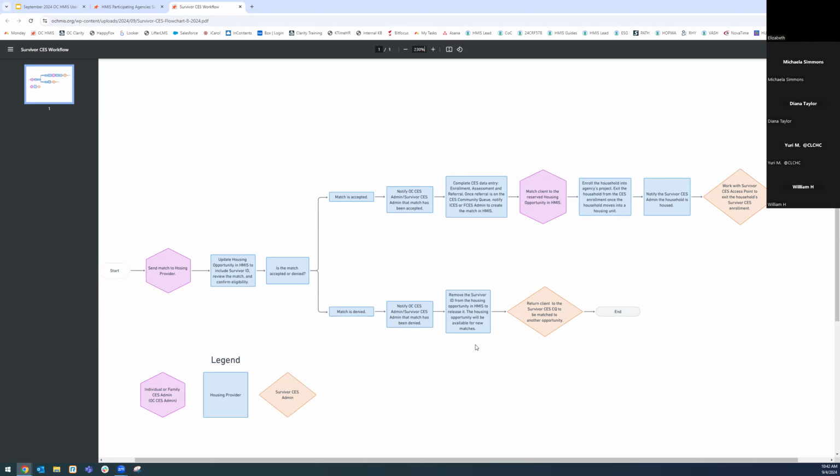They would go back into the housing opportunity and remove the survivor ID. This is releasing the opportunity so that it's available for new matches. And the survivor CS admin would return the client to the survivor CS community queue to be matched to another opportunity. And from here, there's no further action for the housing provider.